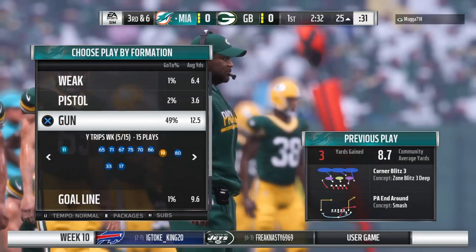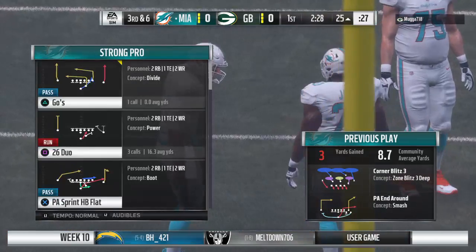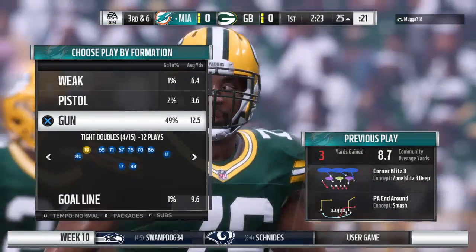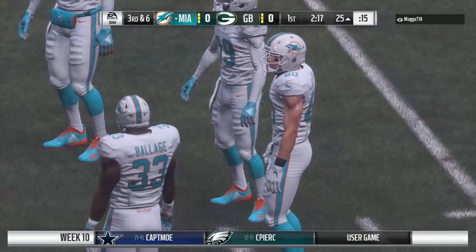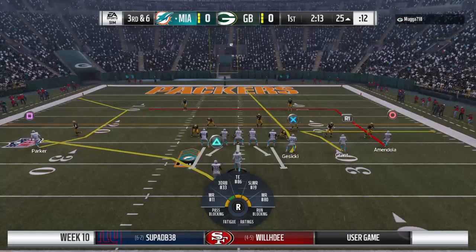Nice job there defensively. A great time to dial up a blitz. And give him credit under center instead of throwing it away. Actually a pretty good job of getting past the line of scrimmage, not losing yardage. Seventh play of the drive upcoming here on 3rd and 6.